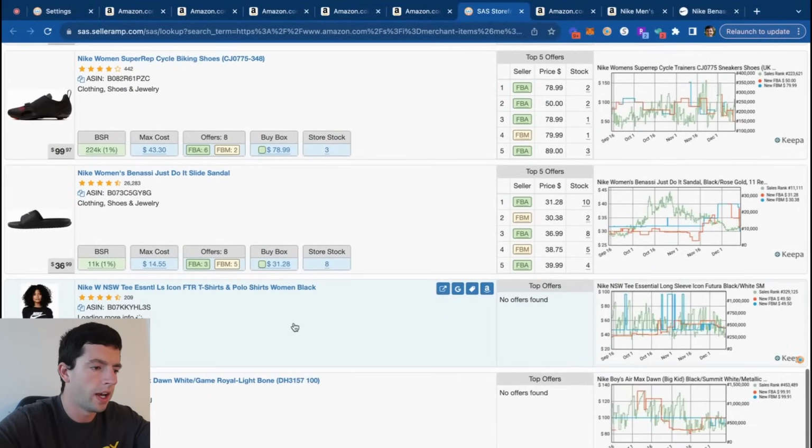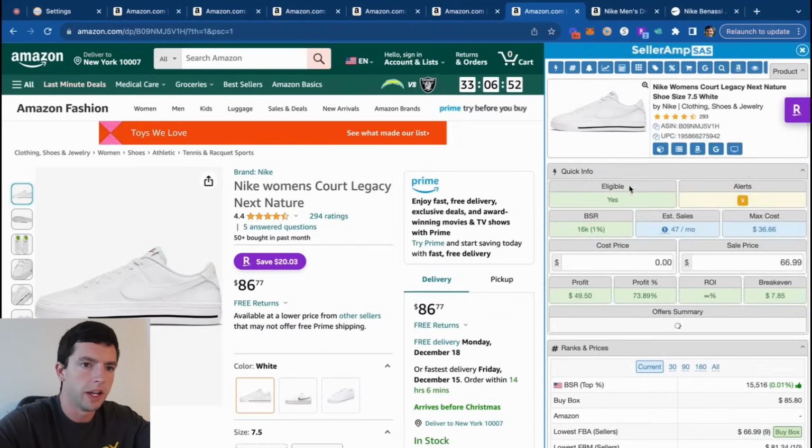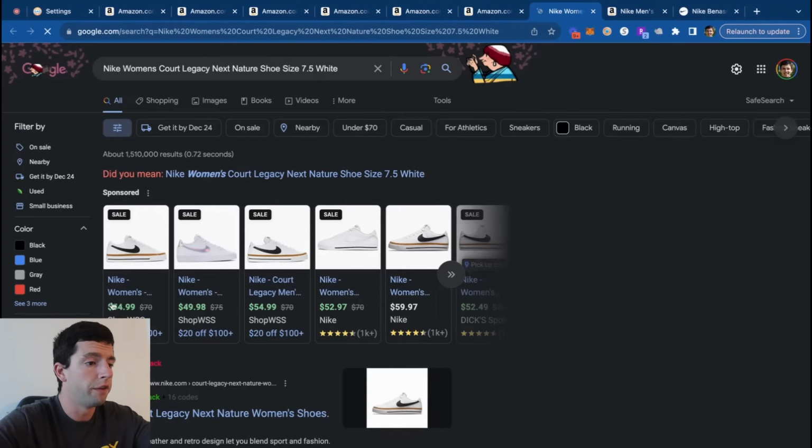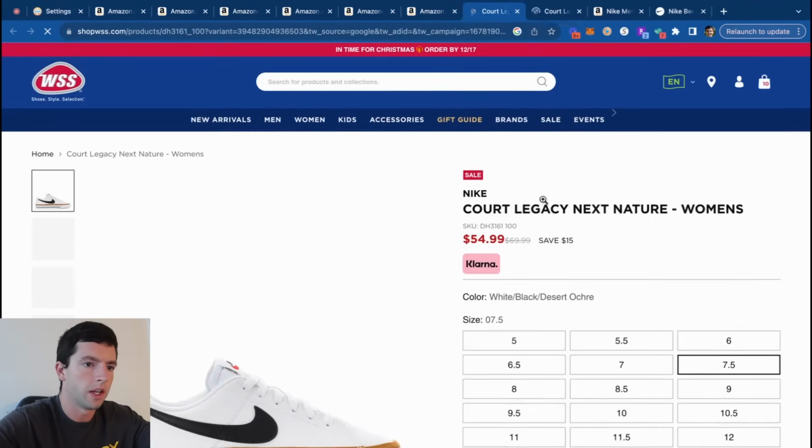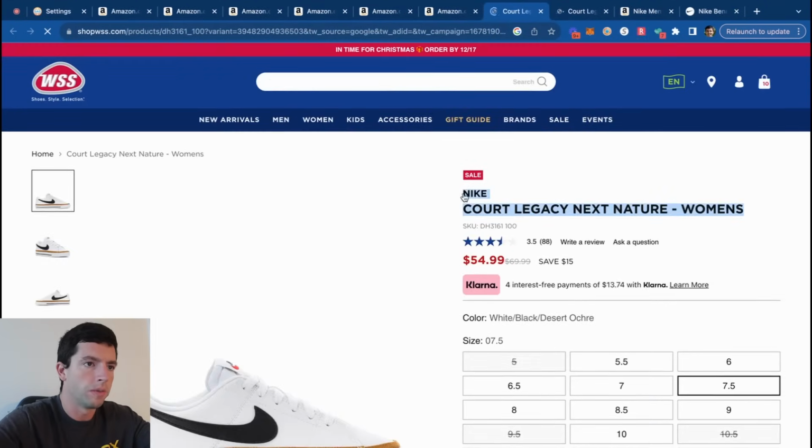224 there. It's a little bit high. Let's see, this one's going to be high as well here. Let's see, okay. 7.5 here, 86. Plug this in. Oh, wow, 54 Nike women's. Okay, this looks great here. So we got 20 off 100, so we can get an additional discount here. So we're going to pay in like the mid 40s here.